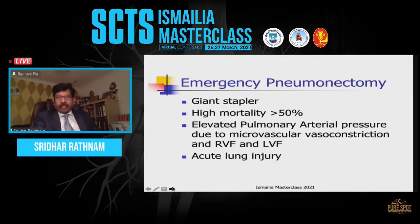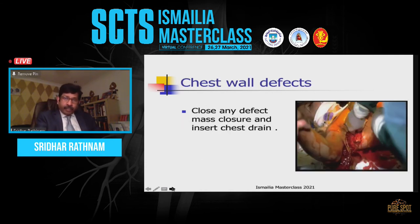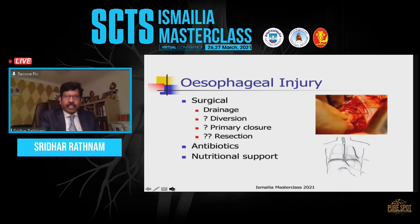Emergency pneumonectomy can be readily done with a giant stapler. So you just take the largest staple which is available, go straight to the hilum and clamp everything. These patients have very poor outcome with high mortality. Chest wall defects, you may have to do a mass closure and hope that it doesn't get infected and revisited. You've heard Mr. Kalkar telling you about the principles of chest closure, chest wall resection, and how it is important to maintain sterility. But in a situation like this, you may have to bite the bullet and secure the patient's stability before a definitive procedure later.